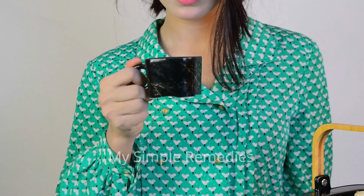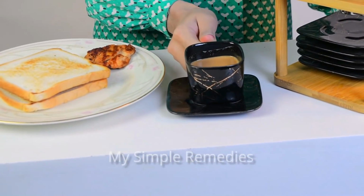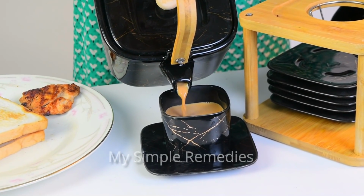You might be thinking about this small teacup, but I always prefer Japanese teacups because they are smaller in size, and thus it fulfills your addiction. This is so perfect for tea lovers. I ordered them from an online Instagram page.